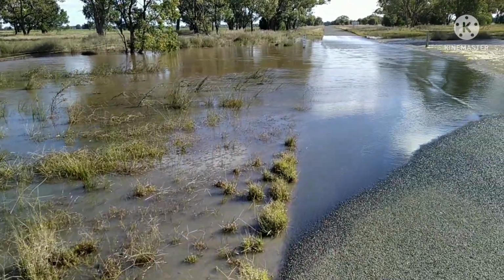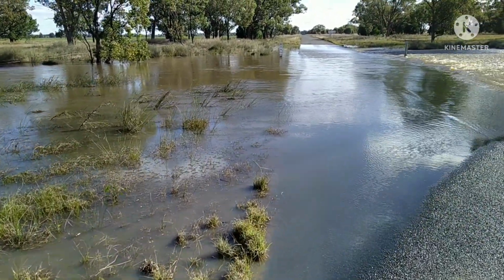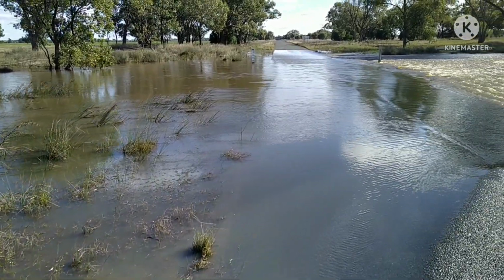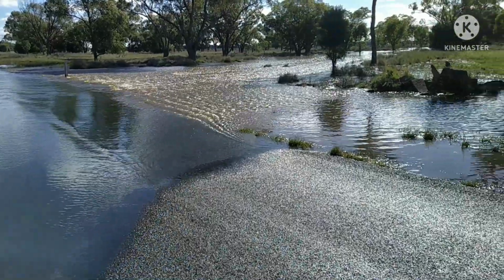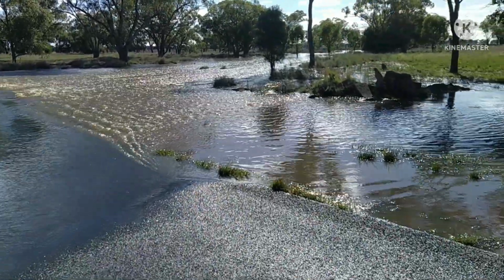Now my next stop is the little town of Burcher in New South Wales, which is about half an hour from Condobolin and West Wyalong. But to get into Burcher, I had to cross this swollen creek here.